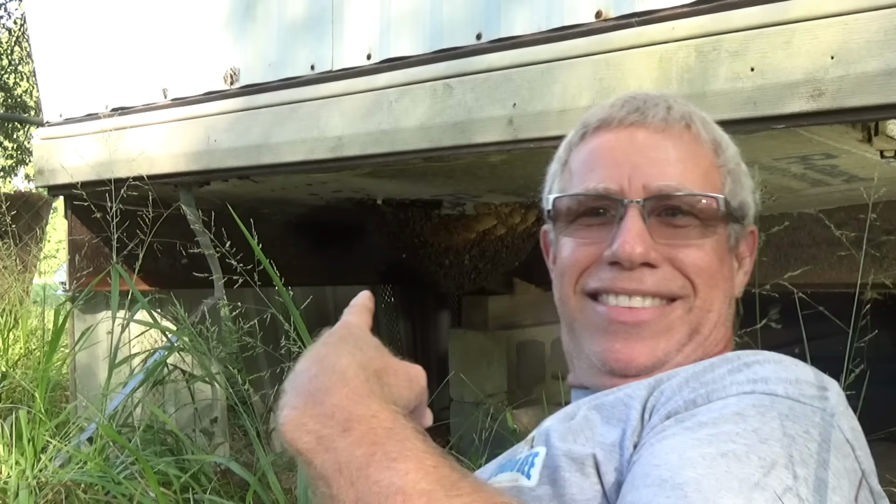Mr. Ed here. Today is September 28th. I'm in Bush, Louisiana. I'm on the ground. You know why I'm on the ground? Because of those bees right there underneath the trailer. Hoping the camera can see that.